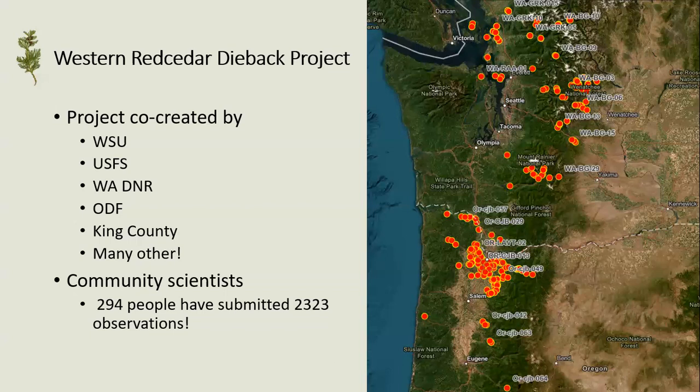There are plenty of other entities involved, and there have been so many community scientists involved so far. 294 people have submitted well over 2,000 observations. I have a map here of where those observations are, so you can see there's a huge concentration in the Willamette Valley. There's a lot in central northern Washington, a lot near Mount Rainier. But I noticed this huge gap in Gifford Pinchot National Forest, and we all know there are tons of western red cedars there. And I know as well that they're not all doing fantastic.